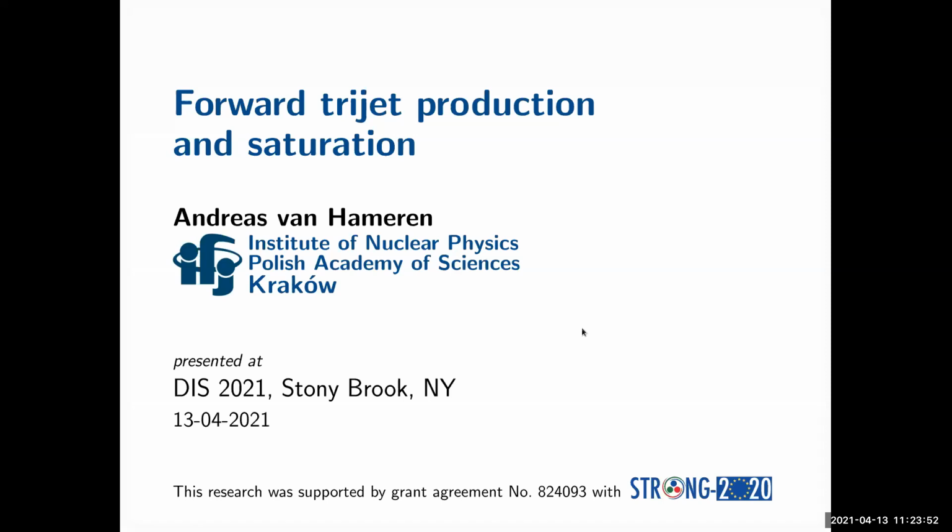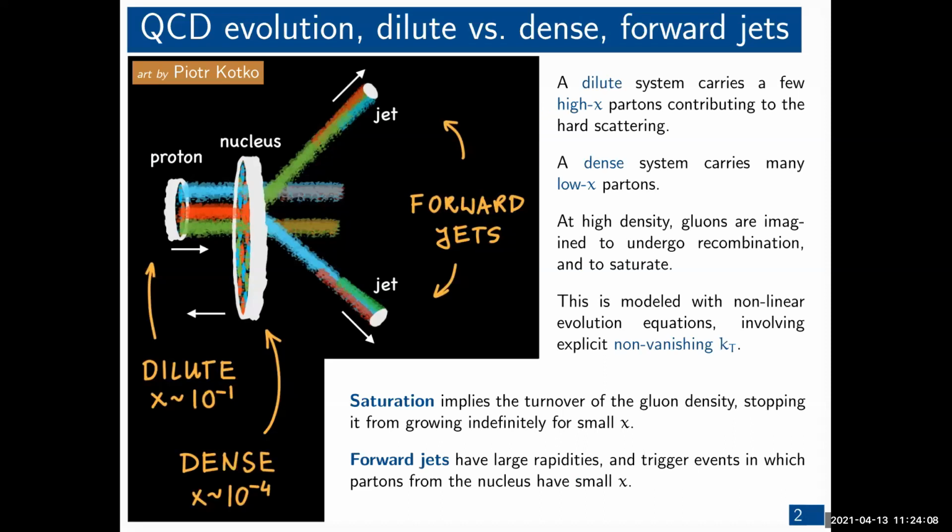So thank you for the opportunity to talk about this work that I did with my collaborators, whose names will appear during the talk. And while we are at DIS, it is not DIS that I will be talking about. I will be talking about hadron-hadron, more precisely proton-nucleus collisions. And the reason is eventually to study the effect of saturation. In particular, we wanted to make the step to study saturation in multi-jet events.